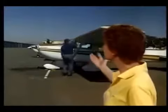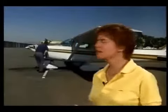Now, part of what you're supposed to be doing when you do the pre-flight, as the pilot, is checking to see if that aircraft is in condition for safe flight. Because the responsibility for determining that an aircraft is truly safe to fly just before you get in it and fly away is the pilot in command of the aircraft.